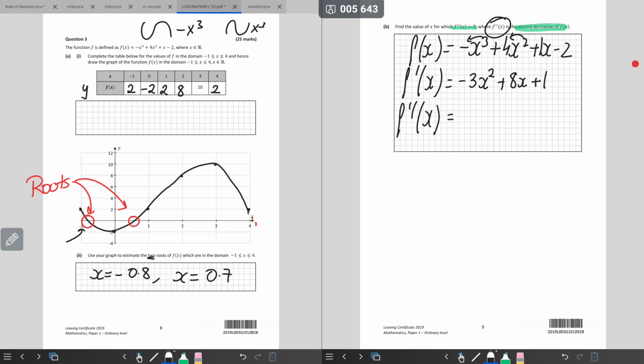So the same thing now, minus 3x squared. Multiply down by the power, reduce the power by 1. So what's minus 3x squared becoming? Minus 6x, good. 8x is becoming 8. And what happens to the 1? Disappears. Good. So multiplying down by the power, reducing the power by 1.